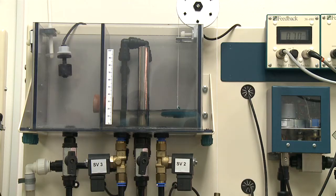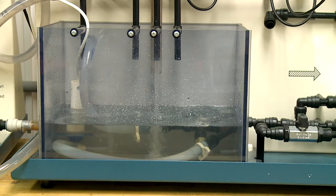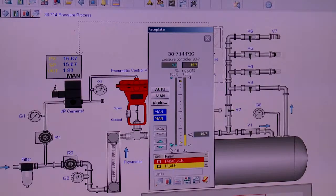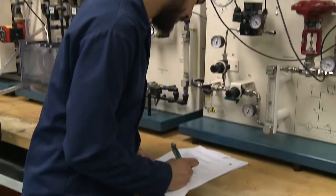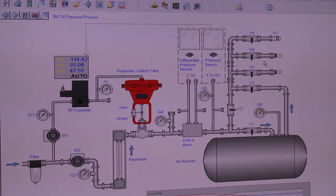Here our student is simulating a pump failure. Immediately, the flow drops to zero and the tank starts to empty. The alarm sounds to signify a fault condition and the valve in the pressure system closes to prevent disaster. Alarms can then be acknowledged and cancelled by the operator.